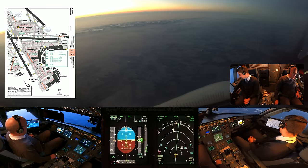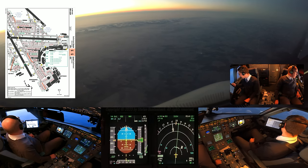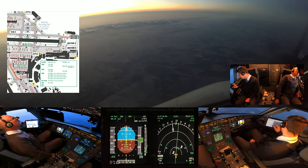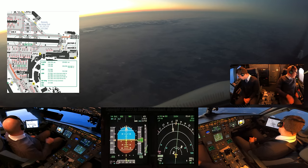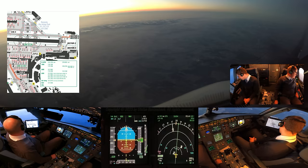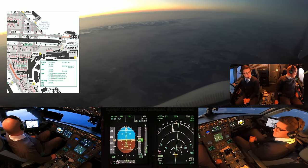Thrust idle. Auto brake is low then, and idle reverse, of course. Exit to the right, and we get three frequency changes: from tower to ground, ground to apron rather, and then we'll see where we stand, probably at dock A in the north. Slightly tight taxiways and crossing runways, of course, so we'll be vigilant. It's marked as a hot spot here on the chart, so the crossing areas.